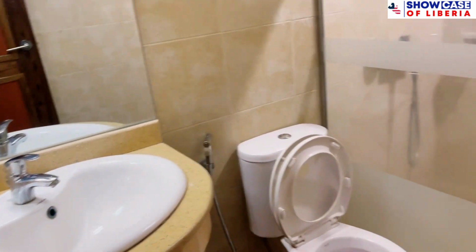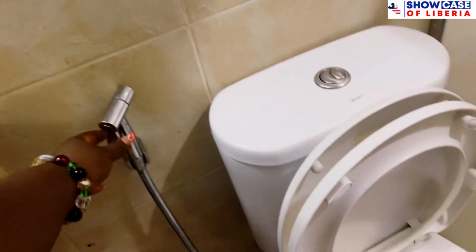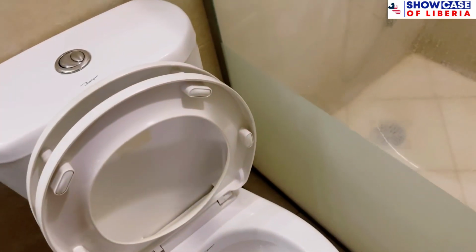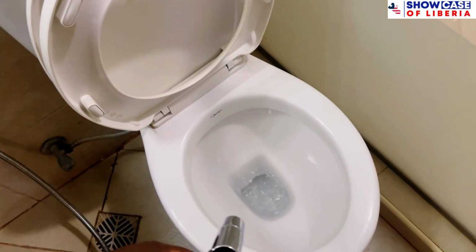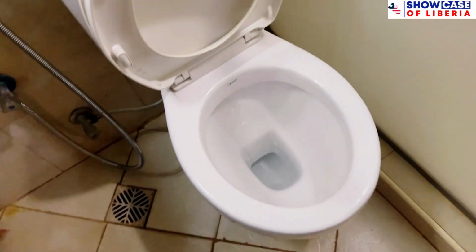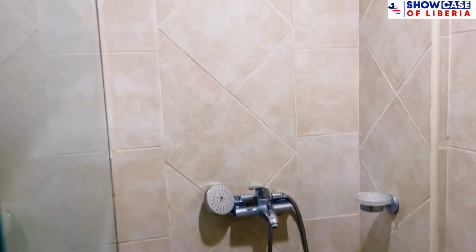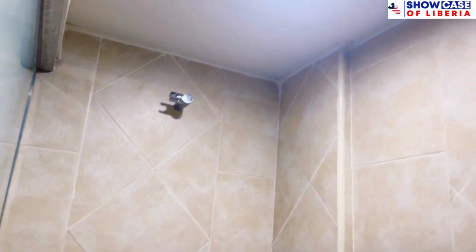Trying to turn the hot water. The control is right here. I love this thing. And this is how the bathroom looks. Have a shower head. Very nice here. Clean bathroom. Love it.